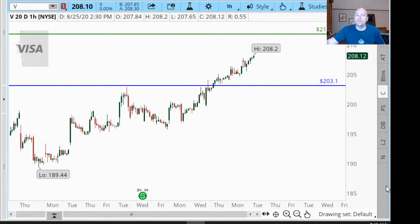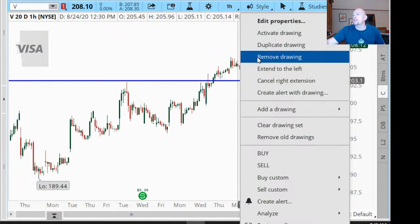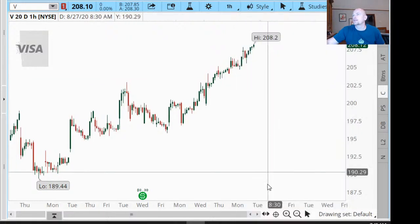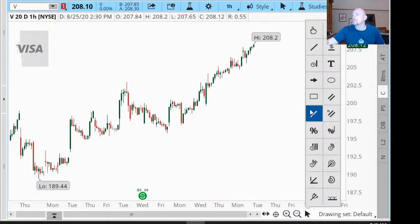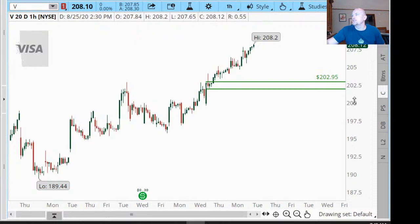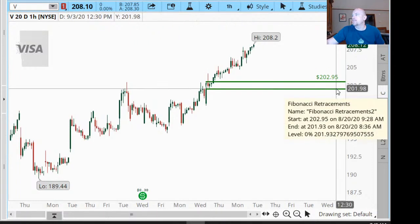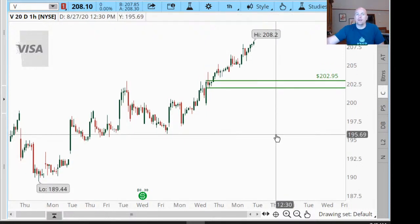If you like the pullback, wait for price to come back on an hourly chart, because the hourly chart I think actually gives you the better entry right there at 202.95 by about 201.93. I think that's a better hourly level that we can see in there.